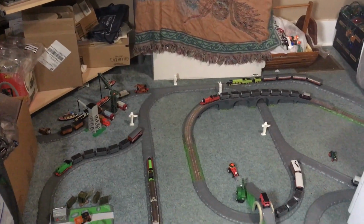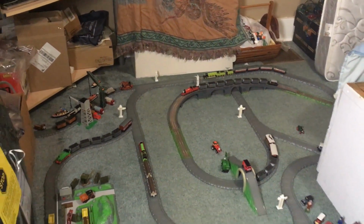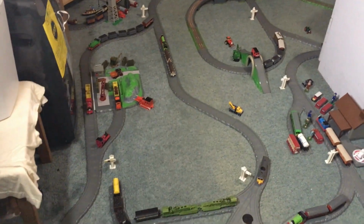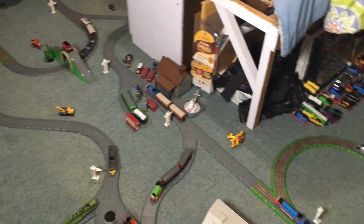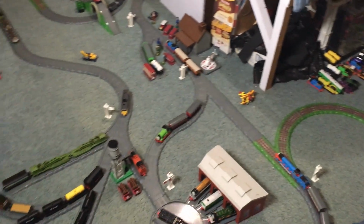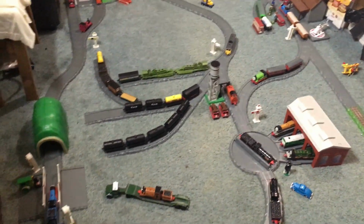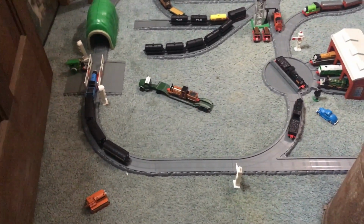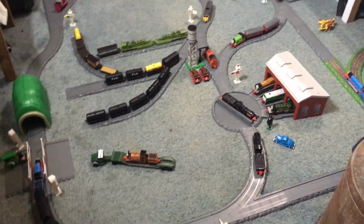So that's going to wrap up looking at my custom ERTL Sodor layout. And like I said before, this isn't made to be taken too seriously. I wasn't going for 100% accuracy or realism when I made this. It was more or less just something I did for my own enjoyment. But it is nice to just take a break and do something fun like this.